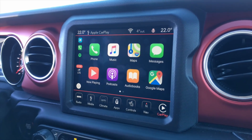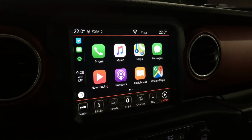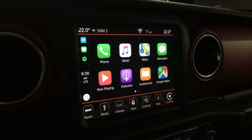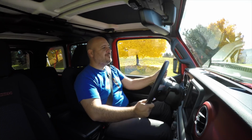Technology has also moved forward. You now get the proper FCA Uconnect system. You have a choice of 3 different screen sizes. The one I have here is the 8.4, and it has Apple CarPlay and Android Auto. You also get the built-in handles, which are really cool versus the little straps in the previous generation.